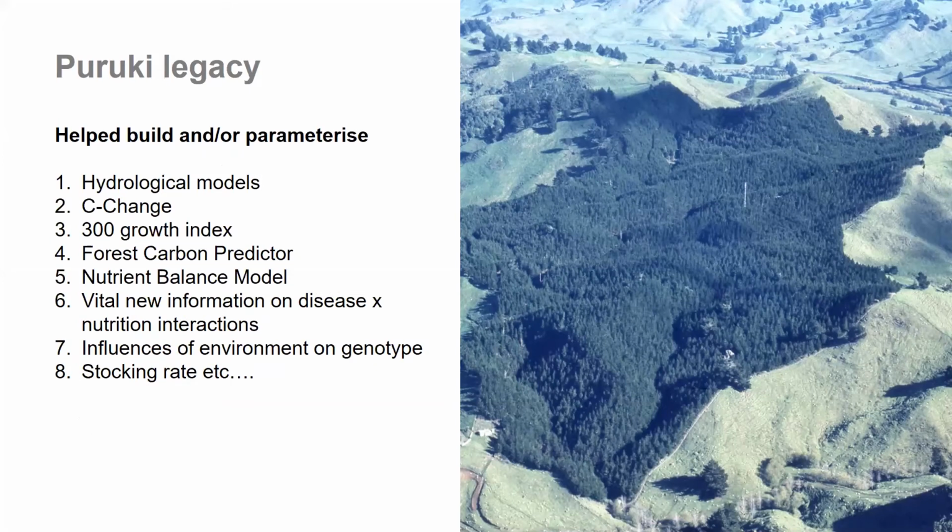Data from Puraki has been invaluable in the development and parameterisation of New Zealand's forest carbon, nutritional and forest productivity models. For example, Scene Change, the Forest Carbon Predictor, and the Nutrient Balance Model, NUBAM. All of these models are highly significant tools for planted forest management and reporting. It has provided new knowledge on needle disease, nutrient limitations to growth, pine genetics by environment interactions, and data for hydrological modelling and water quality. All of this has been made possible by the infrastructure of the Puraki forest and the drive to keep the experimental forest active.